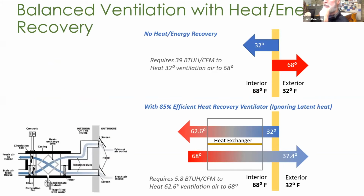So as an example, if you don't have heat recovery, if you look at the upper right-hand side here, all the air coming in for ventilation would come in at the outside temperature. So in the case where the exterior is at 32 degrees and the interior is at 68, all the air that comes in would come in at 32 degrees. And of course, if there's air coming in, there's air being exhausted, and that would go out at 68 degrees. So it would require 39 BTU per hour per CFM to heat that 32-degree air back up to 68 degrees. So that's why heat recovery ventilation is critically important.